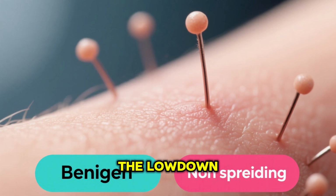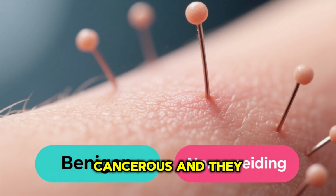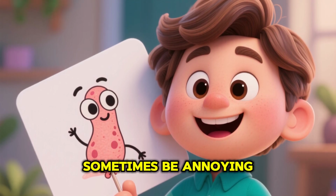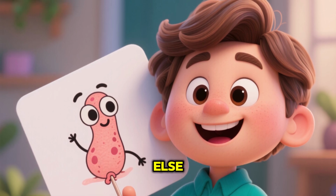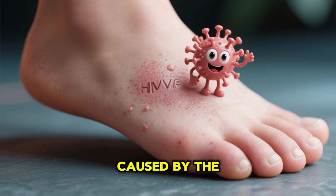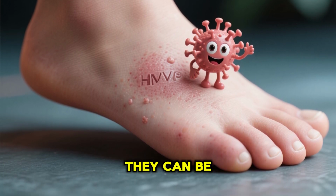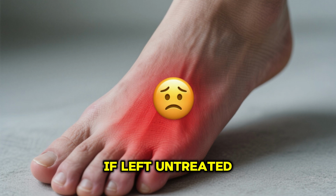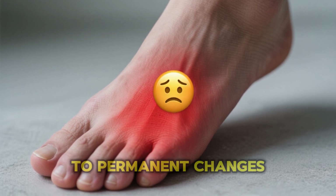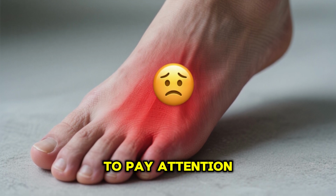Okay, so here's the lowdown. Skin tags are benign, meaning they're not cancerous, and they won't spread. They're harmless little guys that can sometimes be annoying more than anything else. On the other hand, plantar warts are caused by the human papillomavirus, or HPV, and they can be contagious. If left untreated, they can cause some serious pain and even lead to permanent changes in your feet, so it's crucial to pay attention to them.